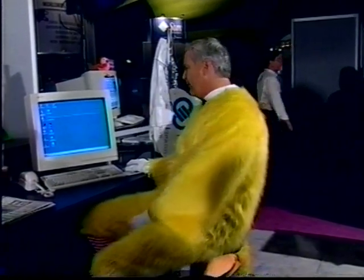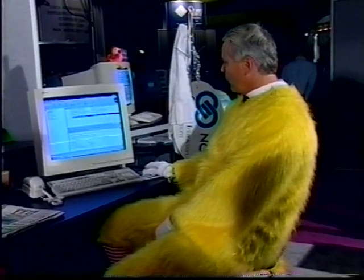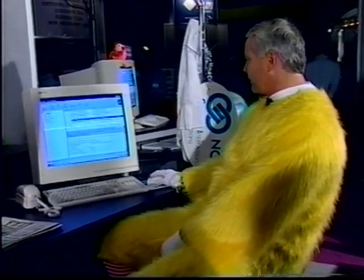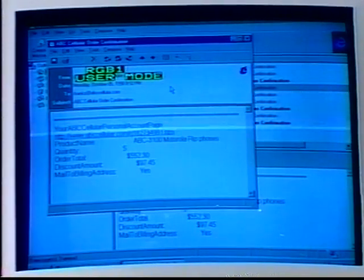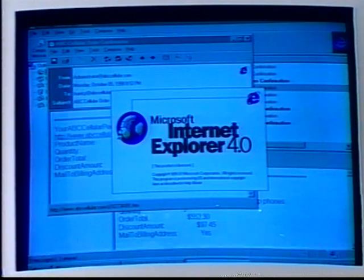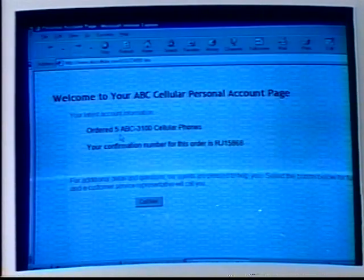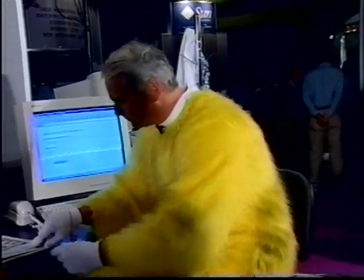Oh, let me see what kind of email I've got since I've been gone. Oh, looky here. There's something here from ABC Cellular already, just as they promised. Confirming my order. I got my own personal account and own web page here. Let me see what they got to say. Yes, I did order five phones, confirmation number. Have any questions, call me. This is a good time to take that. It'll probably be a week before these boys get back to me anyway.